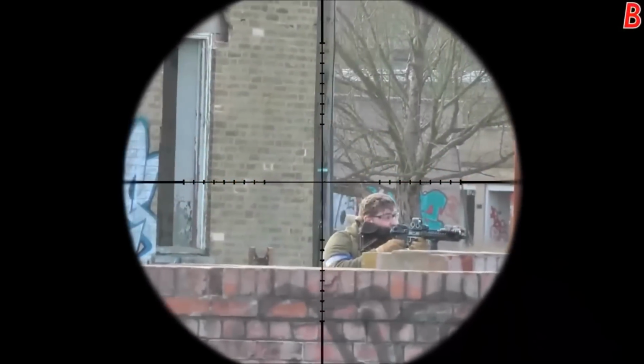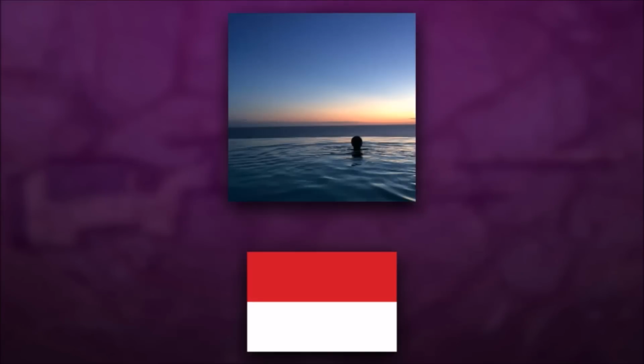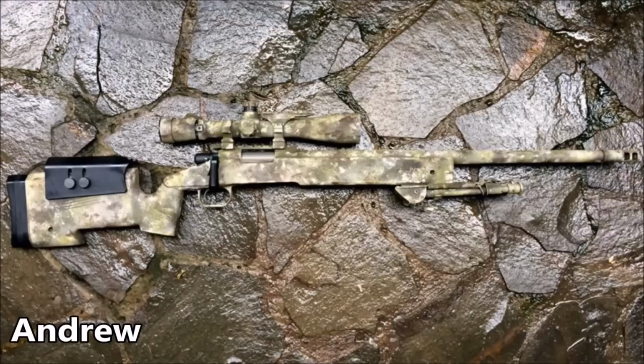But continuing along our numbered routine, we would have number 3, which would also be our third Indonesian build. This would be Andrew with another good looking VSR 10. Now this may look a little bit different from Bodjups, and that would be partly due to the Model Works stock, but there would be a bit more to it than that.